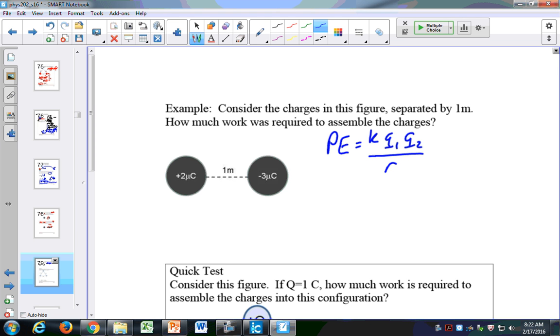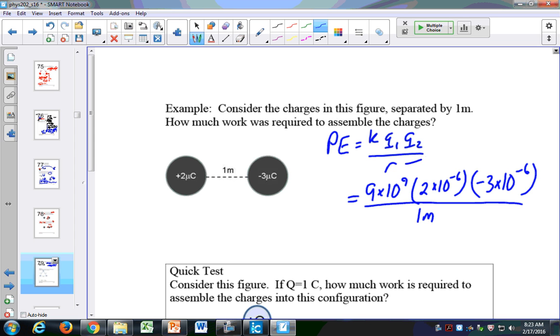You have to be careful with your notation. I think it is 0.054. Let's see. So it's 9 times 10 to the 9th, Q1 is plus 2 times 10 to the minus 6, times minus 3 times 10 to the minus 6. And then the distance on the bottom is just 1 meter. Be careful, it's not squared like it is for force. It's just R. So that looks like 54. So it's 10 to the 9 times 10 to the minus 3 times 10 to the minus 3. That is 0.054, and it is negative. So negative 0.054 volts.